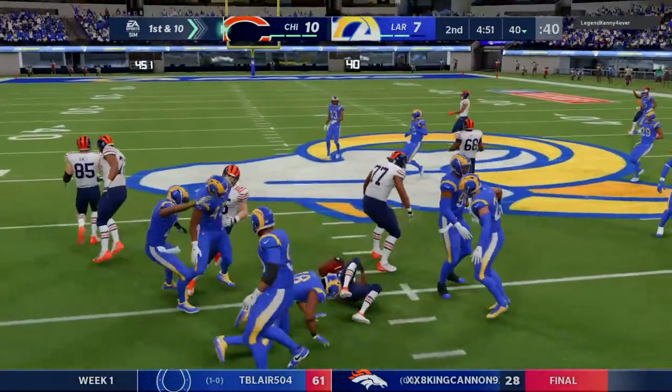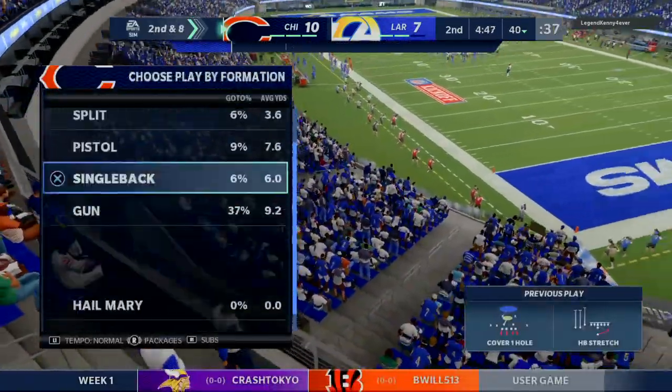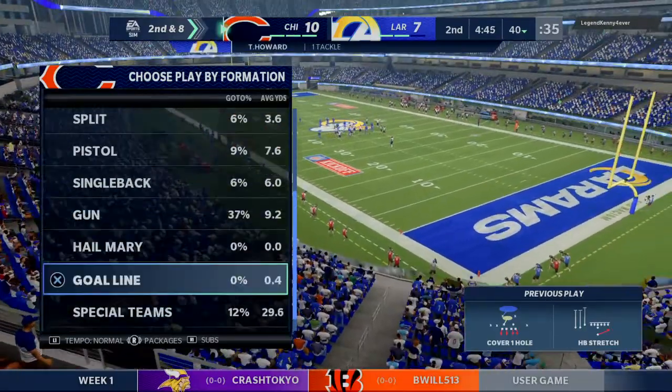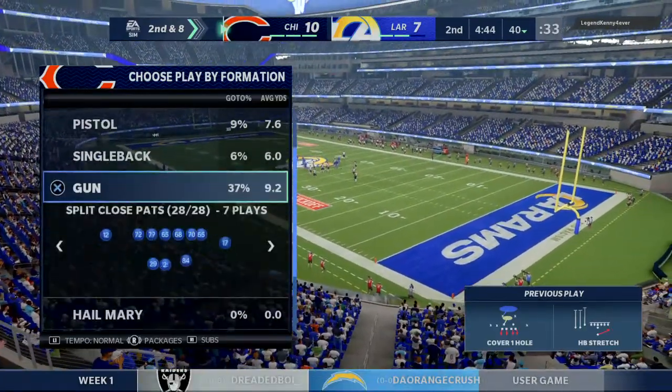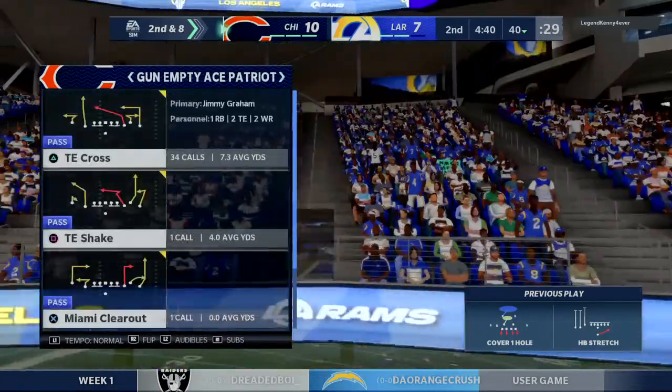First down, a run with Cohen. And a good swarm to the football defensively as they get him down at about the 40. 2 yards on the pickup there. It'll be 2nd and 8.